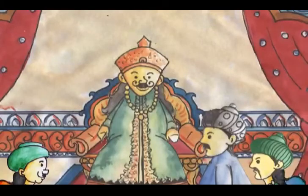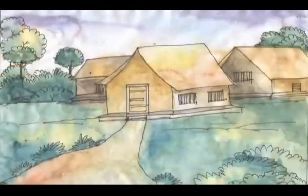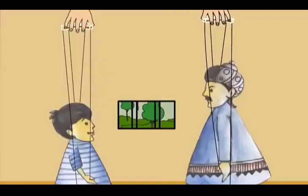But on one condition. Condition? What condition, Maharaj? You should tell me the number of gold cubes that were left over, but without counting them. He had to tell the number of leftover gold cubes, that too without counting. How is that possible, Grandma? Could Buddha do it? No. Buddha could not read or write. He went back home sad. He told everything to his son Shankar.